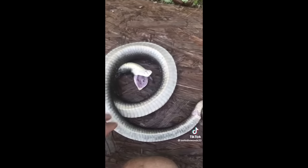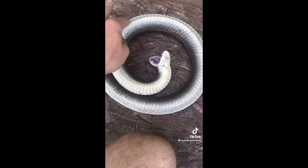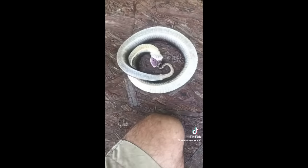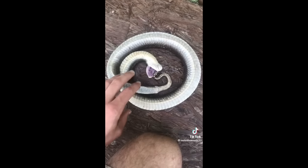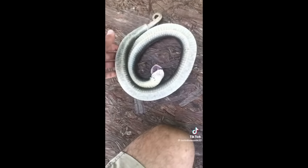You can see when I flip him over on his stomach, he'll actually flip right back over and onto his back to try and convince me that he is dead. This is all a bluff. He's completely fine. This is just a very unique and special behavior that these snakes have that pretty much no other snake around here does. So this is such a cool snake, an eastern hognose snake.